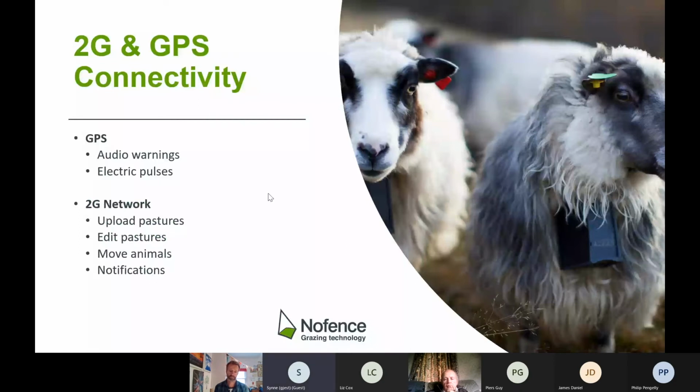So what you should draw out of this is that if you have 2G, you get the full benefits of the system, but you don't need 2G for a working fence. Let's say I've got poor coverage in the mountains where I put my goats. I can upload the pasture when I'm down at the farm and then take them up there, and they'll still be fenced in, so the fence is still working, although there isn't great 2G coverage. But obviously the best thing is to have proper coverage.